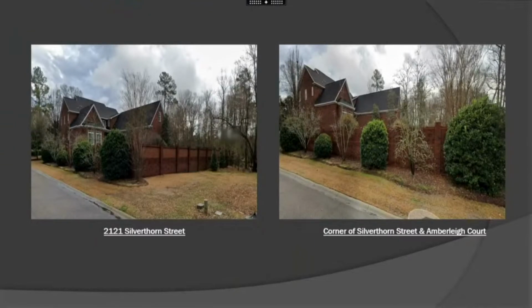He did send me some pictures of another house in the neighborhood on Silverthorne Street that has a pretty large fence. So there is some precedence in the neighborhood for large brick fences. We did receive one complaint from a neighbor that was worried about the noise bouncing off the fence and possibly coming back onto their property.